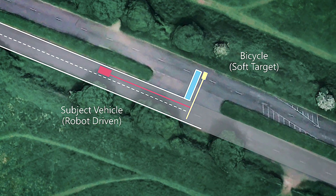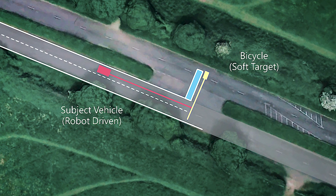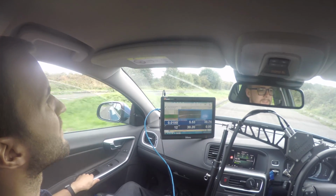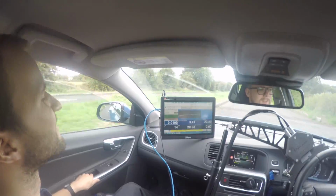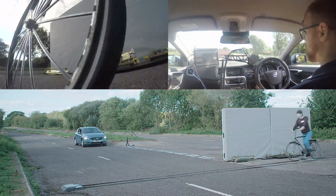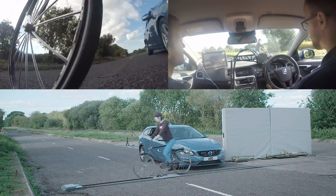And one thing that we've included, which is really helpful in all these tests, is automated post-processing, whereby the software analyzes the captured data channels within each run to check that all of the data is within the specified tolerance as defined by the Euro NCAP protocols.